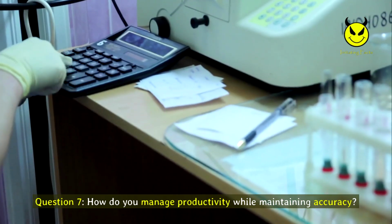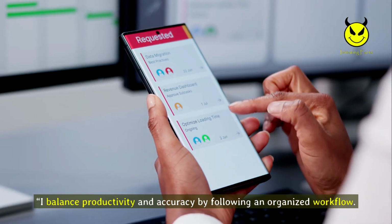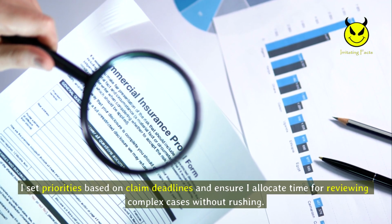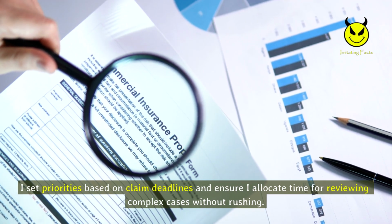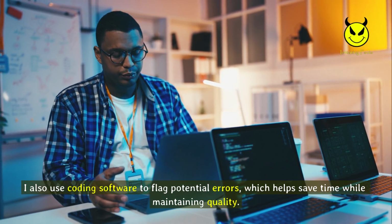Question 7. How do you manage productivity while maintaining accuracy? Answer: I balance productivity and accuracy by following an organized workflow. I set priorities based on claim deadlines and ensure I allocate time for reviewing complex cases without rushing. I also use coding software to flag potential errors, which helps save time while maintaining quality.